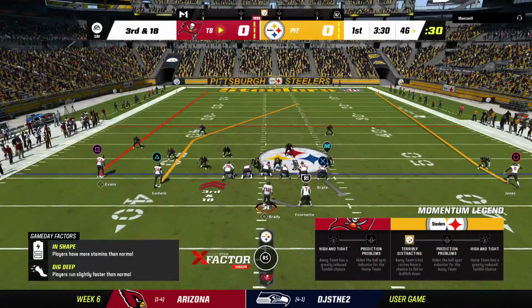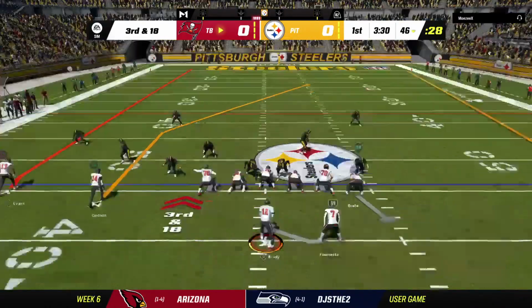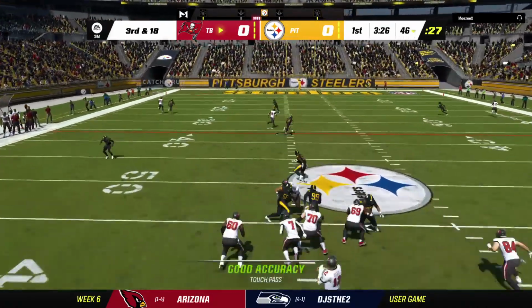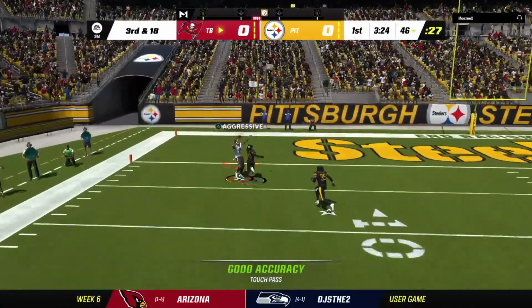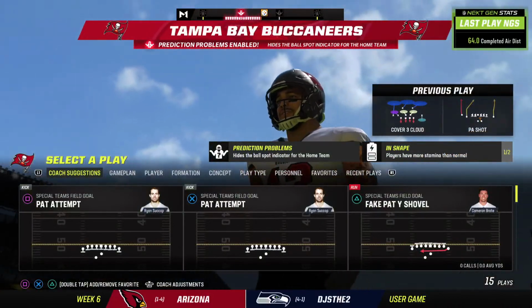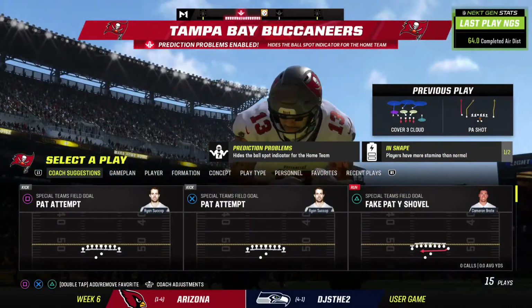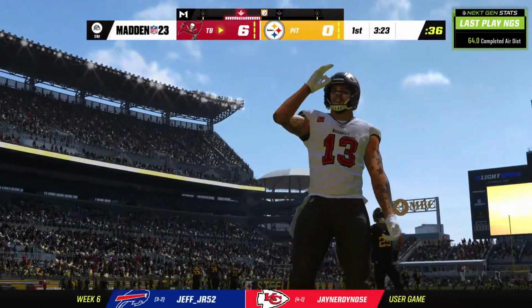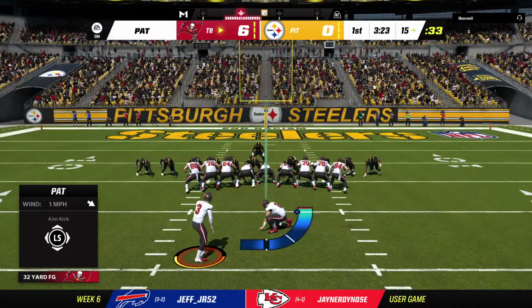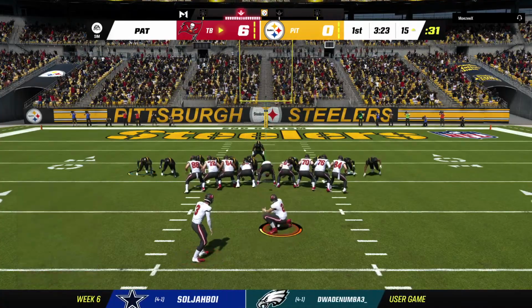The pressure got home on that last play and forced him to try and throw through contact and short of the sticks. Airing this one out for Evans. And he's into the end zone. Touchdown, Buccaneers. We keep waiting year after year to see signs of Tom Brady's arm strength deteriorating, but his message there: keep waiting.